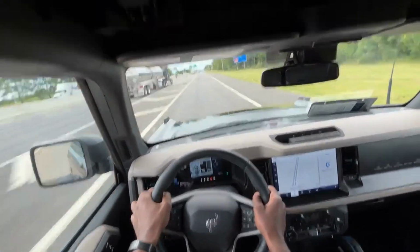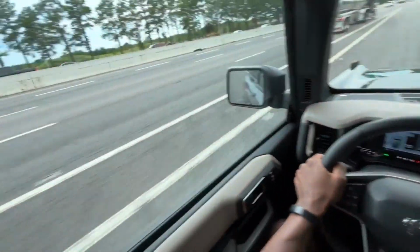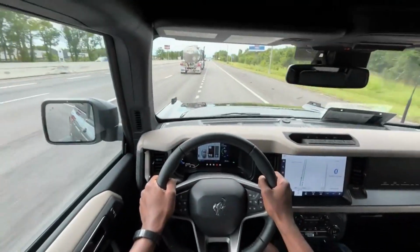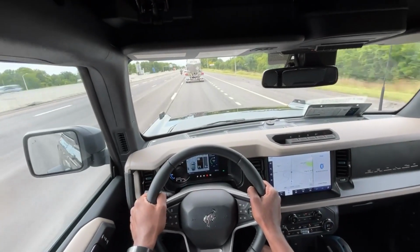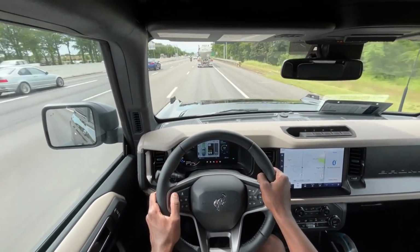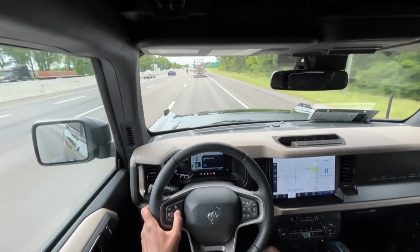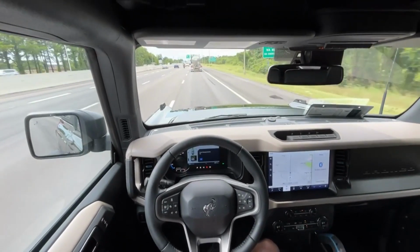So extremely quick. And that's what a V6 twin turbo can do, especially in this two-door configuration. Just so quick. And then we do have the adaptive cruise here. We have the lane keeping system, so that'll just kind of ping you back and forth.